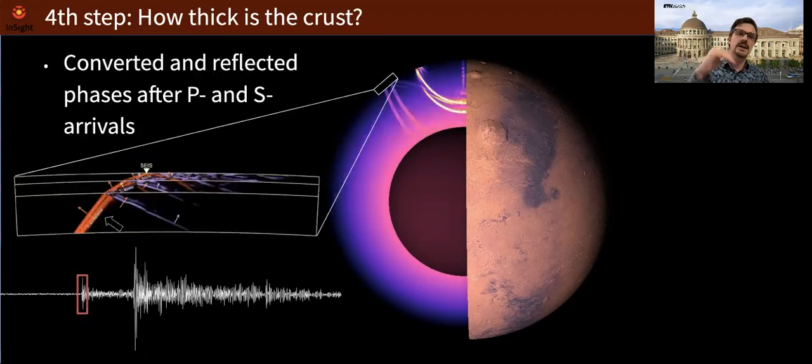So now we took a deep dive into the planet, but we forgot one significant layer at the top, the crust. To investigate it, InSight looks at converted and reflected seismic phases after the direct P and S arrival, which are caused by material contrasts below the lander.